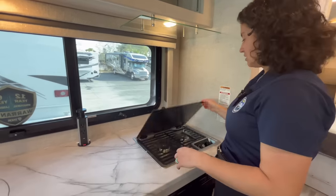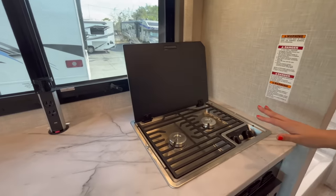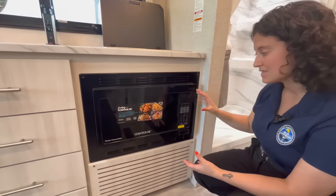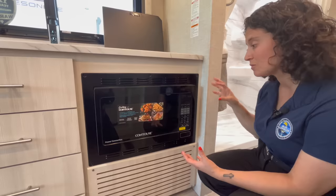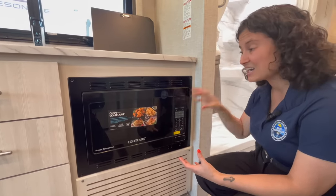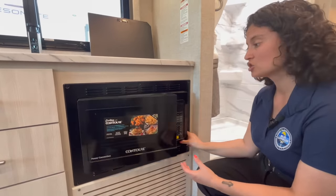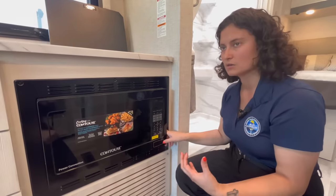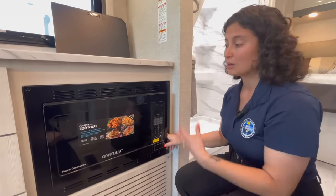Propane cooktop right here, so two burner cooktop there, and then down below, this is the coolest feature for 2024, guys. Now you've got not only a convection microwave down here as an oven, but you actually have an air fry and a dehydrator function. So you can now air fry stuff in this microwave as well as dehydrate. I don't know what the heck you're dehydrating when you're camping, but it's there if you need it.